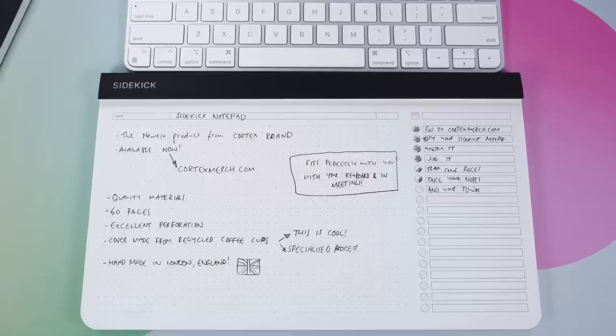So GF Smith has worked with a company to create this product from a very specialized process where, using these incredibly expensive machines, they can take coffee cups and turn them into paper. And it is, as far as I know, one of the only things you can recycle these coffee cups into other than just more coffee cups. It is an actual process. It's a product that can be made from what otherwise would be waste. The paper's called Extract.